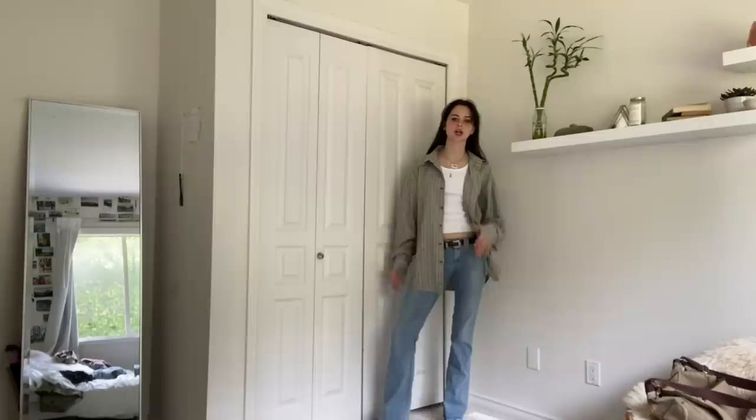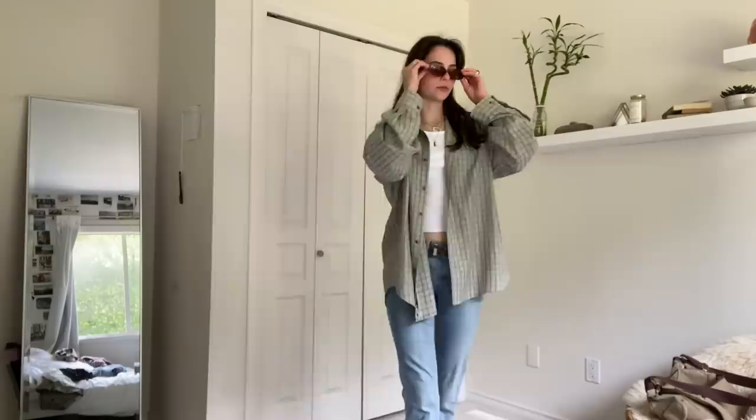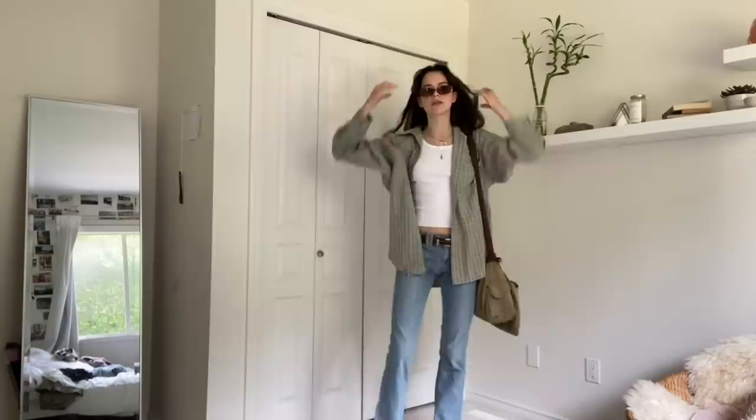Now, one of my favorite outfit silhouettes is the tank top, jeans, button up combo. I love this combo. It's so fun because it's super simple to put together, but it looks really cute and you can accessorize so differently. You can throw on some sunglasses and a bag, or you could put a leather jacket over top. You could do this kind of moment, depending on the weather. There are so many different options of this outfit.